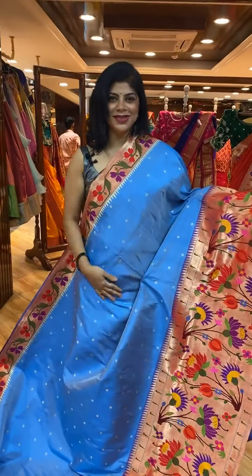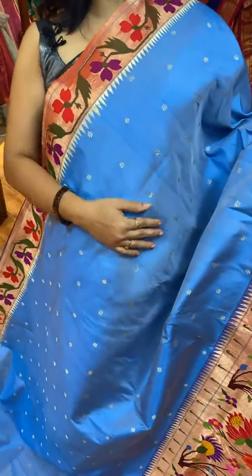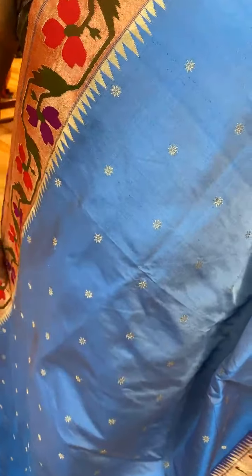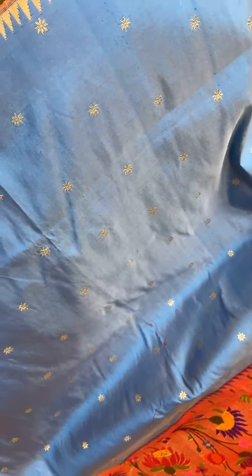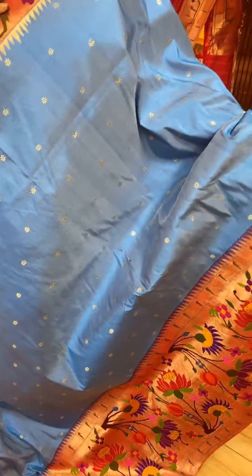Ee sari pastel shade choyinchabothunnanu and different kind anamata. Look at the color, how fab it is. Very lovely blue. Chinna chinna floral buttas vachai. So stunning andi, very lovely shade. And pai vaipu chesi maniki rich kadi border with the temples and beautiful florals upper side.